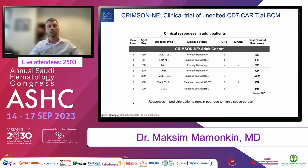I do have to note that the responses in pediatric patients, we've treated 3 patients so far, remain quite poor because unfortunately, the patients have very high disease burden at the time of treatment, and as a result, CAR T-cell infusions don't really produce a lot of clinical benefit.